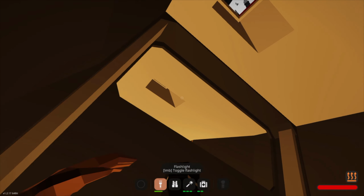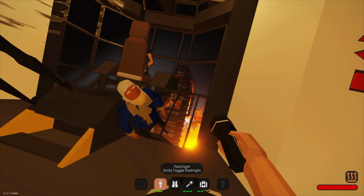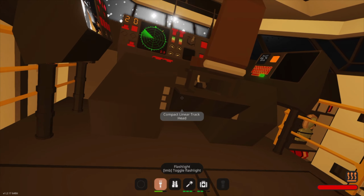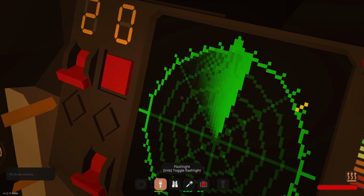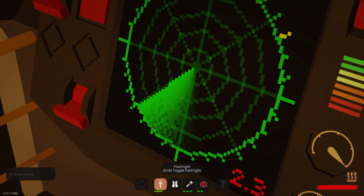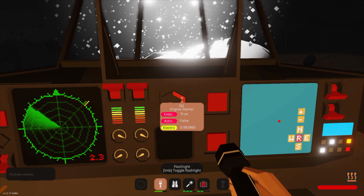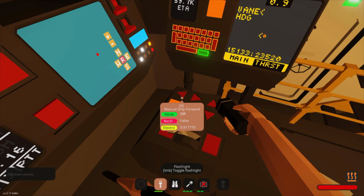Get to the front. Okay, the back half of the ship is definitely sinking. Oh, that's underwater. Oh, we're sinking. Come on. Give me access. How's the radar situation? Okay, I'm not getting anyone. Okay, we're starting up this engine. We're flooring it. Manual ship forward.